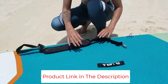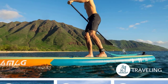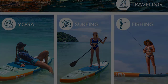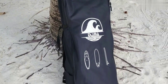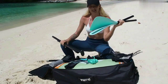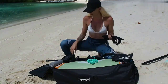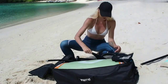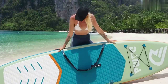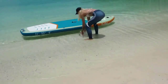With a weight capacity of 352 pounds, this multifunctional board is suitable for various activities including yoga, fishing, and surfing. Convenient setup and transportation. Included sport camera mount for capturing adventures. Extra steel D-rings for easy carrying and connecting with friends. Made from military ultra-light PVC drop stitch fabric for durability.